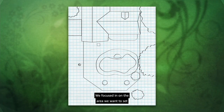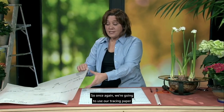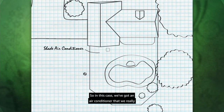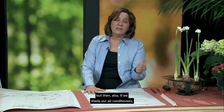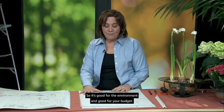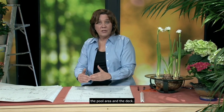We focused in on the area we want to set as a priority for our redesign. And in that, we're going to look at some of the important issues to consider. So once again, we're going to use our tracing paper to identify those, and that'll help narrow things down. So in this case, we've got an air conditioner that we really want to shade for two reasons. Mask the view so it looks okay, but then also if we shade our air conditioners, we can reduce the energy use significantly. So it's good for the environment and good for your budget. Also looking at where our best views are. The homeowner spends a lot of time entertaining, so the kitchen overlooks the pool area and the deck.